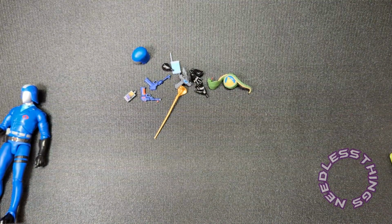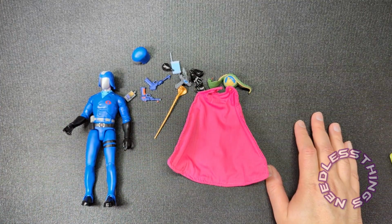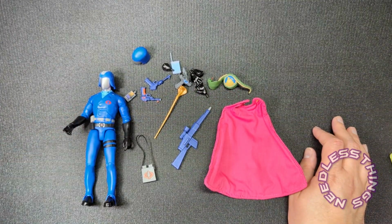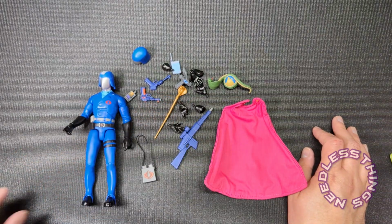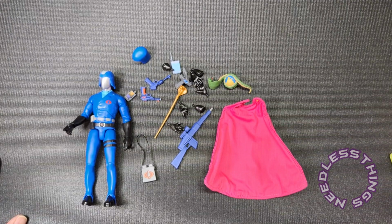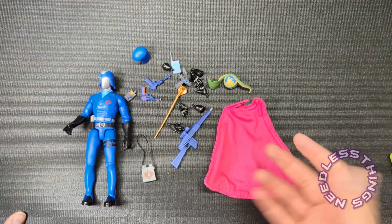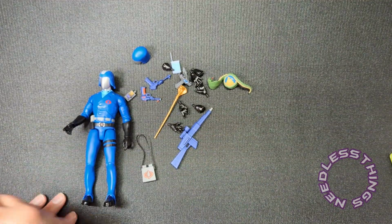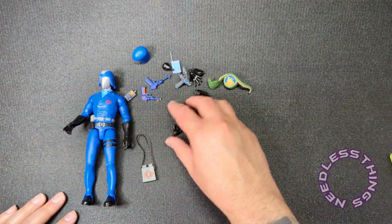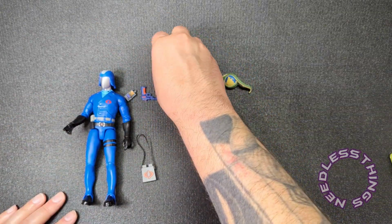So Cobra Commander came with quite a loadout, huh? He's got... Look at all of this. I almost feel like these Joes are more loaded up with accessories than most Ultimates are. All right, let's get all this out of the way because we gotta take a look at the Commander. And boy, is he impressive.